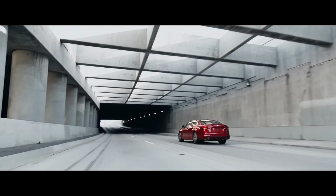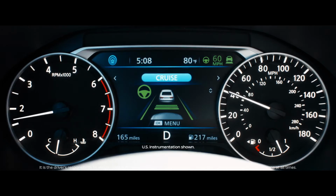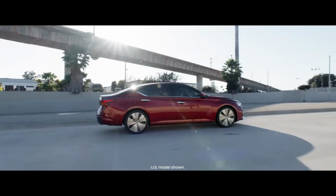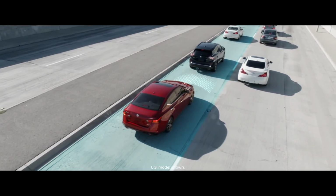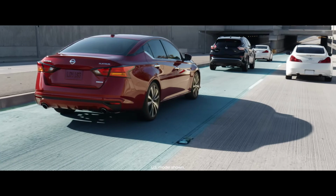Make highway driving more enjoyable with available Pro Pilot Assist. It lets you set your desired speed and distance to the car ahead of you and helps keep you centered in your lane. When traffic is stop and go, Pro Pilot Assist can slow down and speed up accordingly. You'll come to a complete stop and get moving again when traffic does.